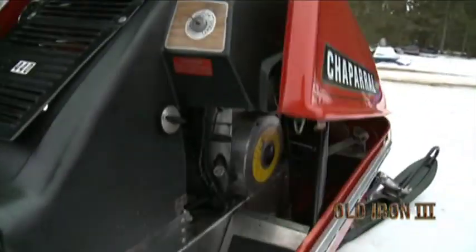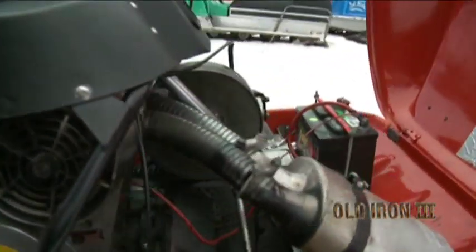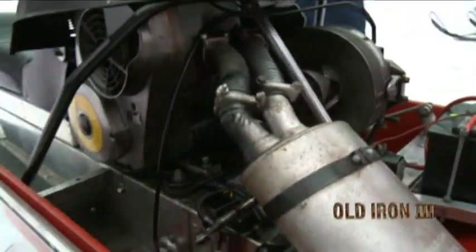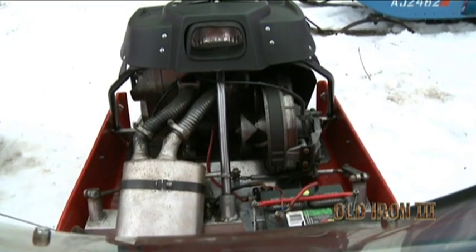Well, Chaparral, I never found out too much about them until 1970, I believe, when Chaparral won the 500 at the Soo, and that's when they started getting popular. I think they made machines in the early '60s, but I'm not sure. After they won the 500, Chaparral got pretty popular, and they were also a really good handling machine. They steer good and everything, and that's why I ended up with them.